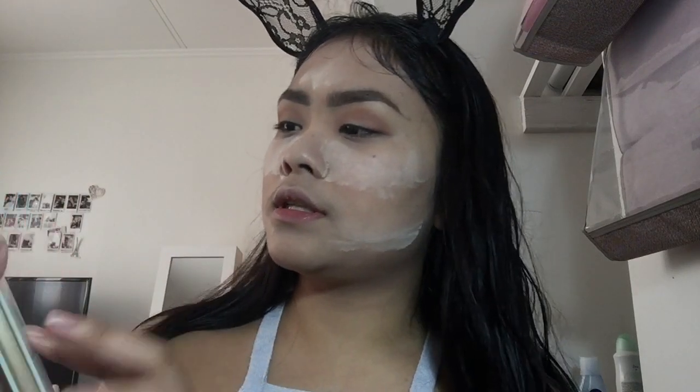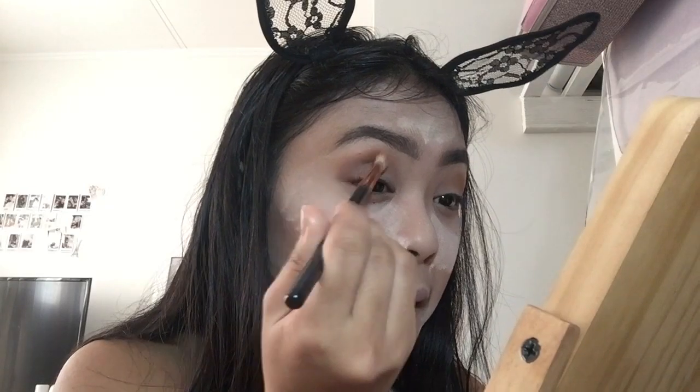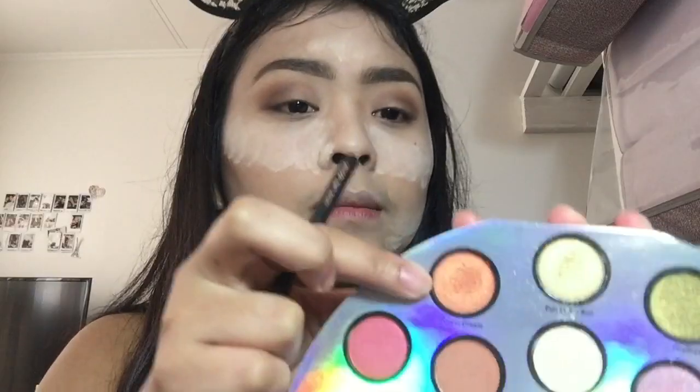Ayan. So this is the Too Faced Natural Beauty. Nabili ko siya ng tatlo. So we're gonna use this shade. I don't know what it's called, pero yan. I'm gonna use my new palette from Too Faced, Life's a Festival. When you sunset dream, this shade.